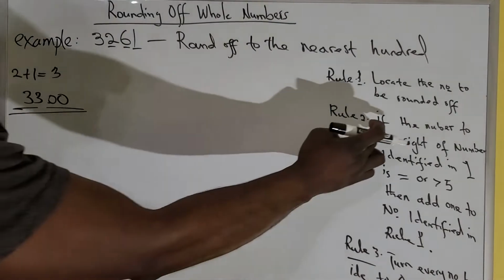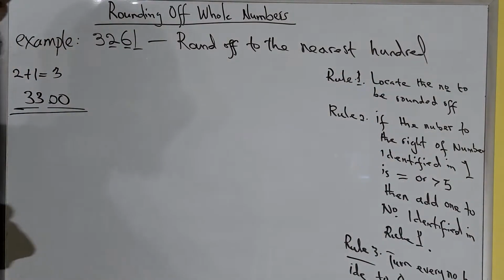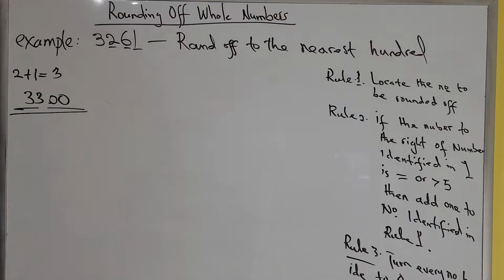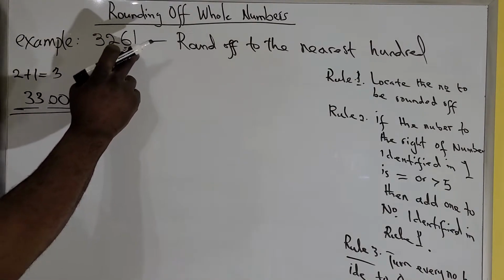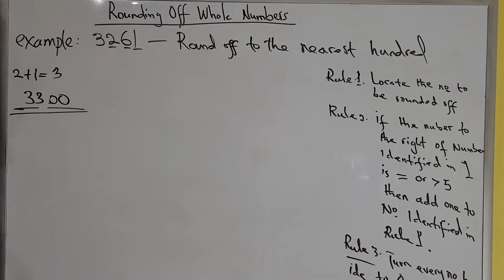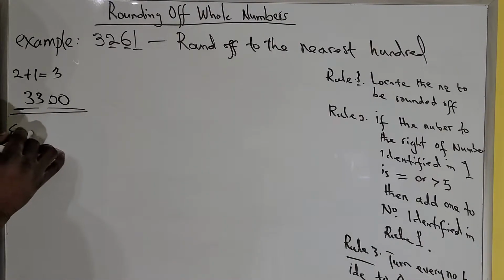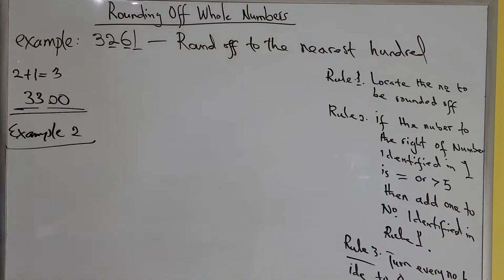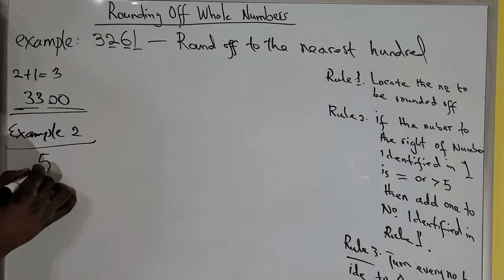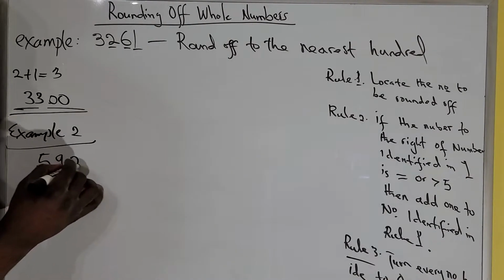But what if in this number, the number is not up to 5? So what do you do in that case? In that case, you leave this number the way it is, but you still turn these two numbers to 0. So let's do that example. Let's say example 2. We're going to do this example again. We have 5, 9, 2, 8.